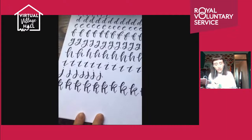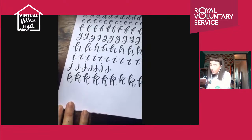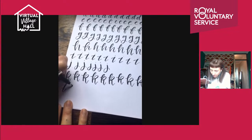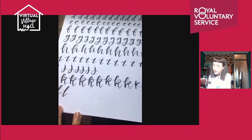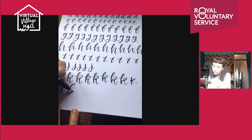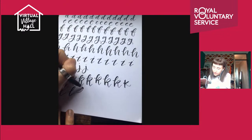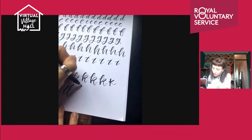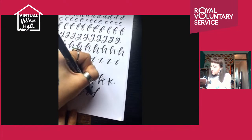So what's the next letter? I'm forgetting what the alphabet is. L. Okay, so your lowercase l is quite similar to the uppercase, but we're just missing out one of the loops. So we're just doing this. So we're going up thin, down thick, and a flick. Really nice. The lovely thing about the lowercase l's is you can change the shape of the loop depending on what sort of thing you're writing. If you're doing a double L, it's nice to change them every time you do it. So here's me going straight into two L's. So the loops, I might make different sizes like that. But for now, I'll just do a few more of the lower cases. I'm getting towards the bottom of the page now.